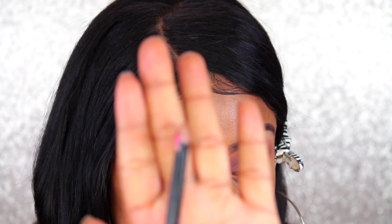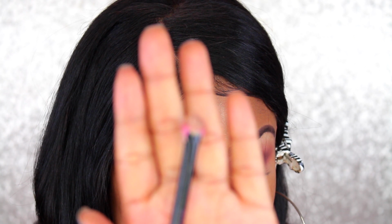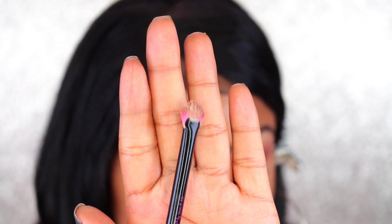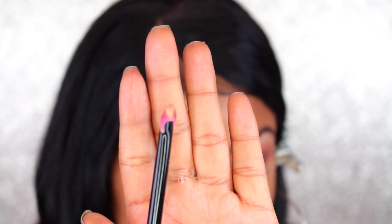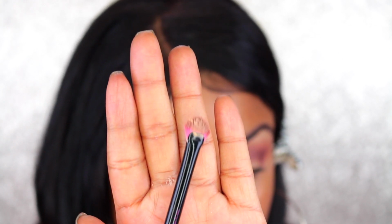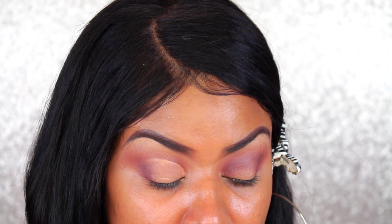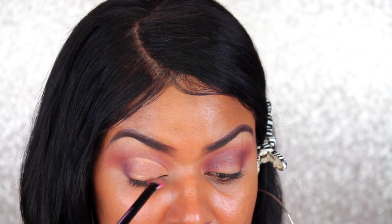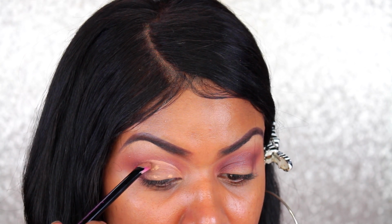Now, I really have been loving the Real Techniques fan lip brush to cut my crease, just because it has that focus. See how it has that sharp, thin end? So it cuts the crease super easily, and then I'm able to fan out the ends so they blend into the darker shade. So it works out super perfect.